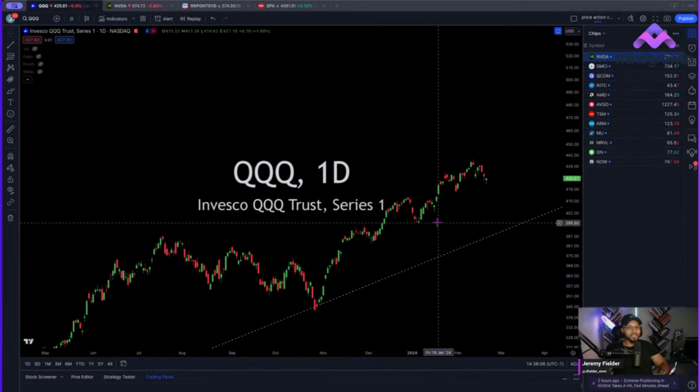QQQs. Okay, yeah, this is good. Let's look at the Qs. All right, I'm gonna bring this chart up and I'm gonna turn you guys a little bit so I can see this chart, so we could dive in here.